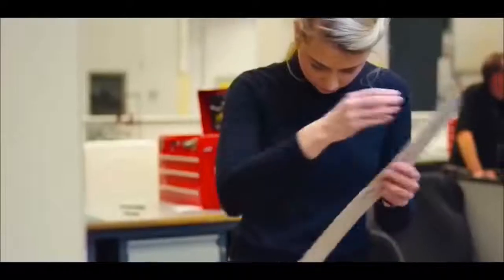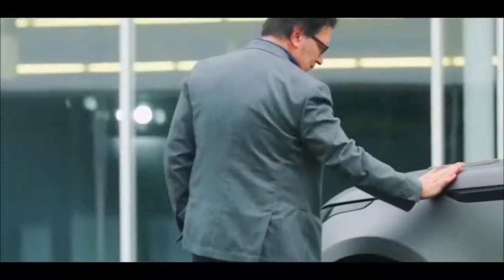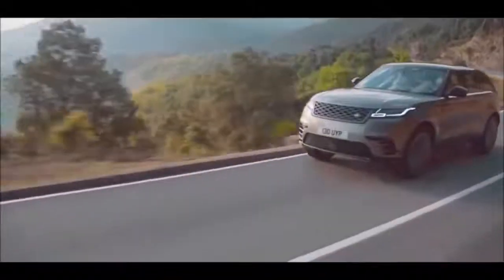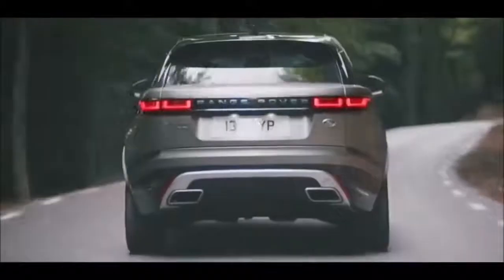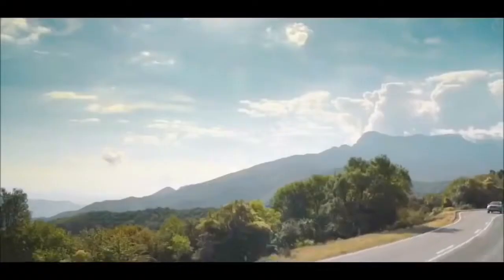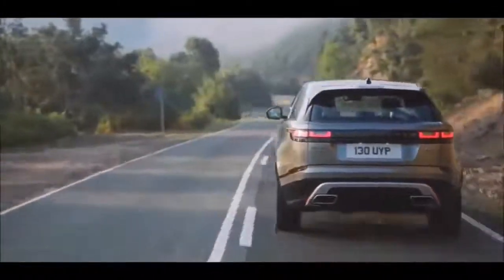There are hundreds and hundreds of people behind this, and it's sometimes difficult to spot who's the engineer, who's the designer, and I think that's real success. It's the fourth Range Rover. It's really going to set the tone for where we'll be going in the future. Well, I truly believe that the Velar will really shift perceptions of what that is about.